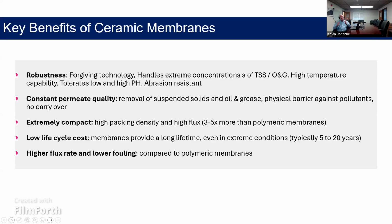All this combines into a low life cycle cost, because the membranes last so long. Usually the membrane life is not considered as part of the NPV determination. You don't have to budget into your costing any membrane replacement. So it makes for a very low life cycle cost.